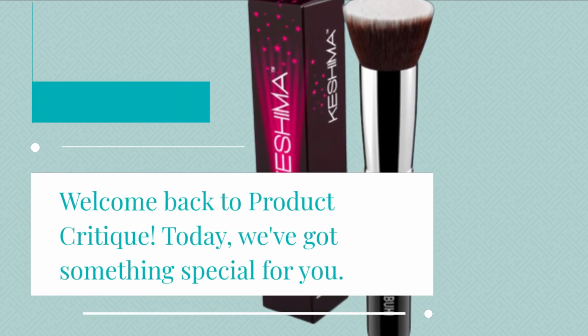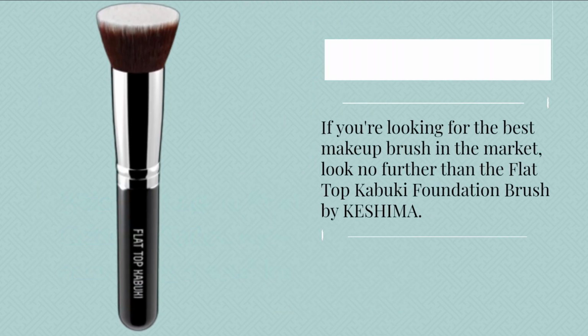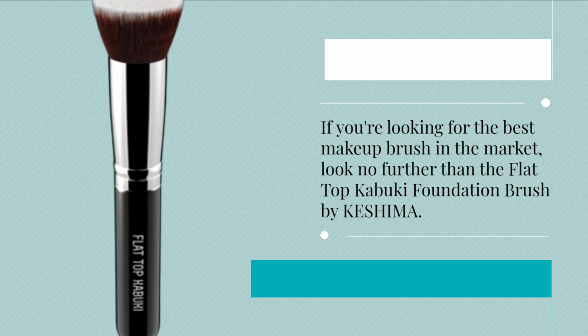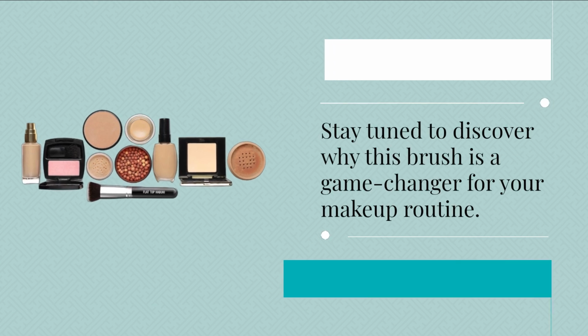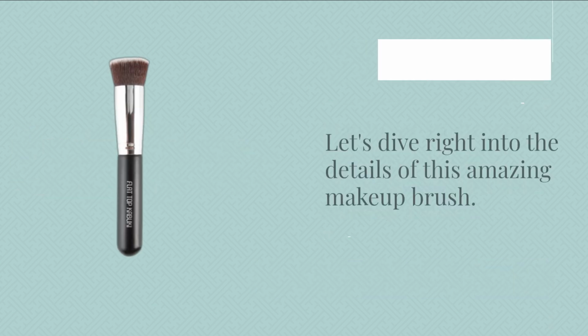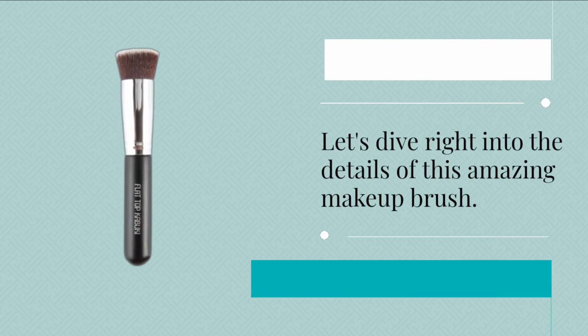Today, we've got something special for you. If you're looking for the best makeup brush in the market, look no further than the flat-top Kabuki Foundation Brush by Kashima. Stay tuned to discover why this brush is a game-changer for your makeup routine. Let's dive right into the details of this amazing makeup brush.